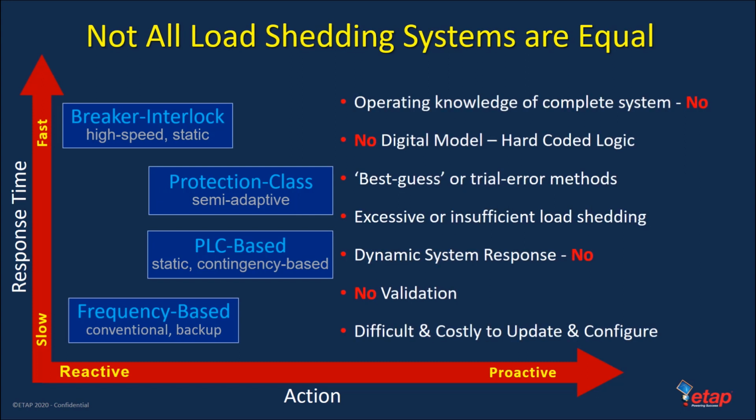The system-wide operating condition is often missing from the decision-making process, resulting in insufficient or excessive load shedding. All these schemes have inherent limitations. They lack operating knowledge of the complete system, with no digital model since they use hard-coded logic, and they only offer a best guess or trial and error method with no adequate validation means to simulate and test the load shedding system response. They result in excessive or insufficient load shedding with no detailed understanding of dynamic system response, and they are difficult and costly to upgrade and configure, requiring additional coding and programming as the system changes and grows.